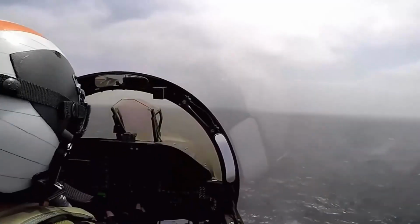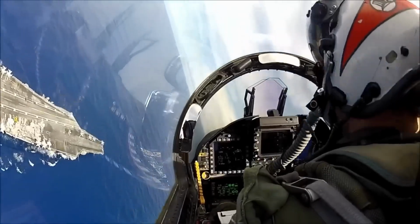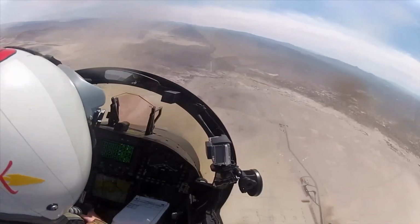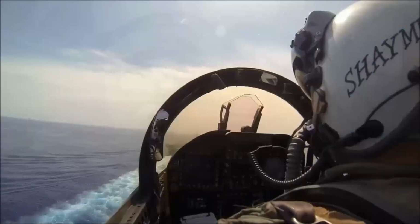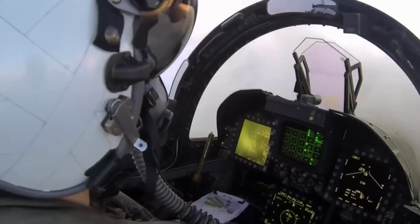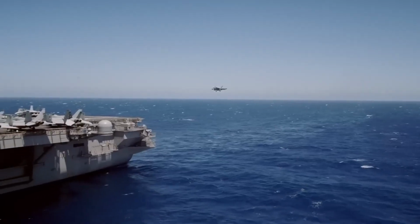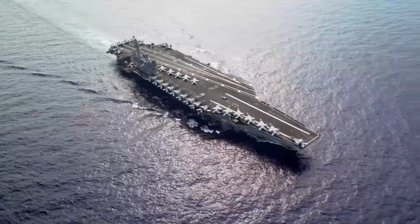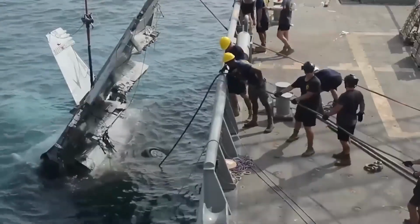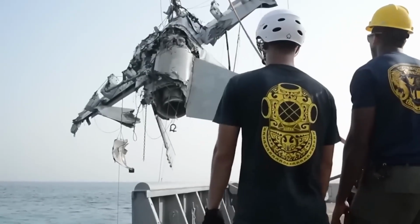Imagine you're a pilot coming in for a landing on a crowded aircraft carrier deck. Sweat beads on your forehead as you carefully line up with what you think is your carrier. But in a split-second decision, you realize you've made a catastrophic mistake. You're about to land on the wrong aircraft carrier. What happens next? The consequences of this kind of mistake are severe and potentially deadly.